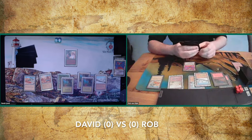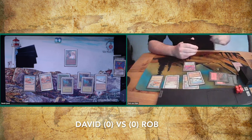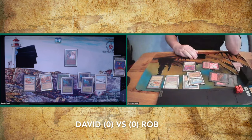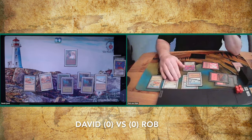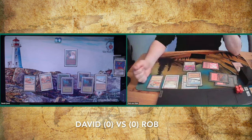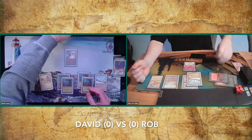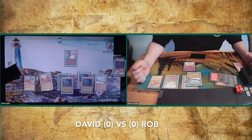And now we see Rob drawing a card for turn. There's a mountain. Tapping three. Oh, there's a Ball Lightning. That means he's going to go to two. Or does David have a response here? I mean, this Ball Lightning. Oh, man, it's almost KO. Do remember, it's just the first game, though. Yeah, he's going to drop to two. It's hard to see, but he's on two at the moment.